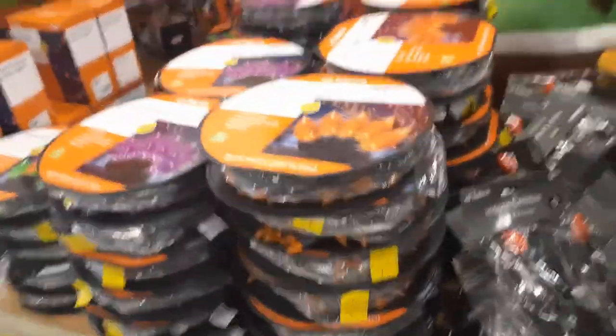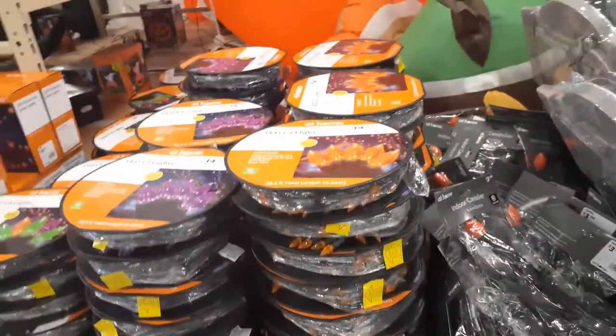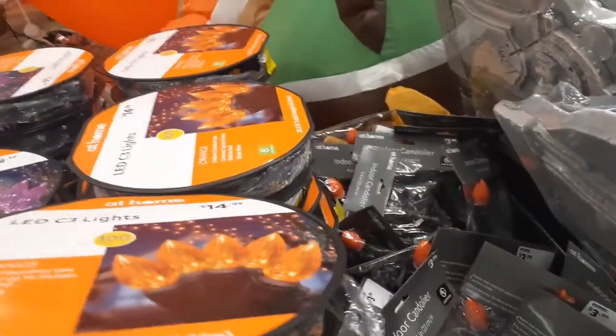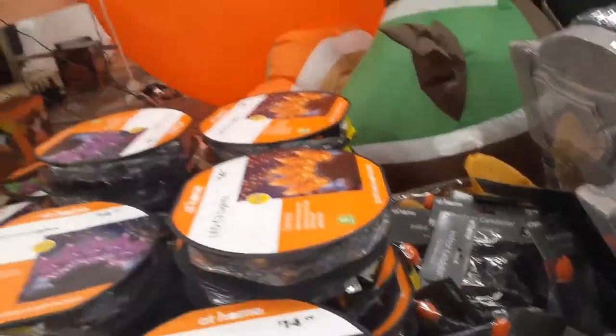Some more lights. I do want to definitely get some lights from a mast stand, and I want to go with probably a Halloween theme, but I got to find the right kind of lights for it. It's a future thing, that's for sure. Okay, with that being said, let's move to the front of the store. I will be right back.